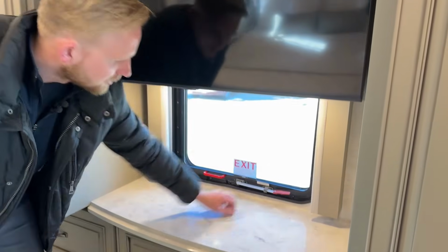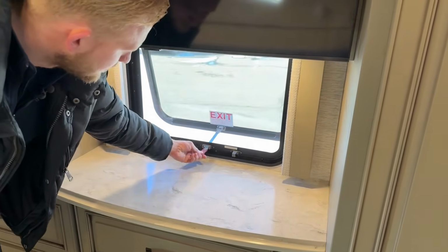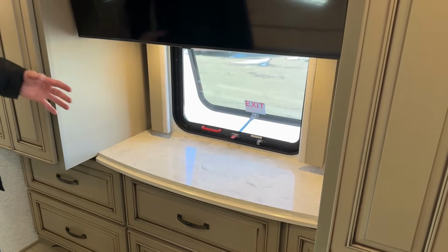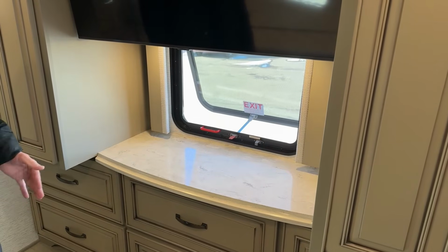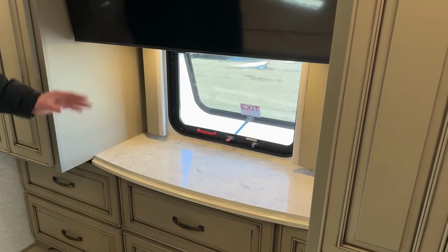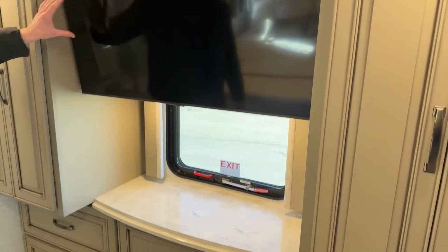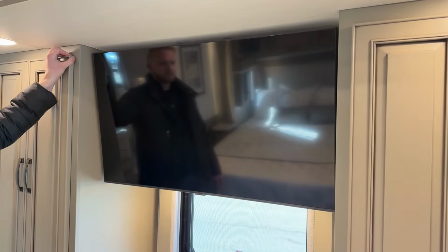Right back here is going to be our emergency window. So this emergency window gets you quite a bit of airflow through here. You can prop it open just like that. It's actually the farthest opening window throughout the coach, right here in your bedroom, right at the foot of your bed. So again, if you're someone that likes to camp and get the fresh air, you can get a ton of airflow through here. And then our TV here, again, another 43-inch Samsung 4K HD TV.